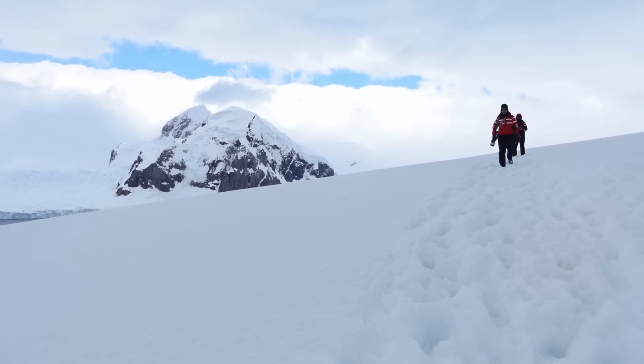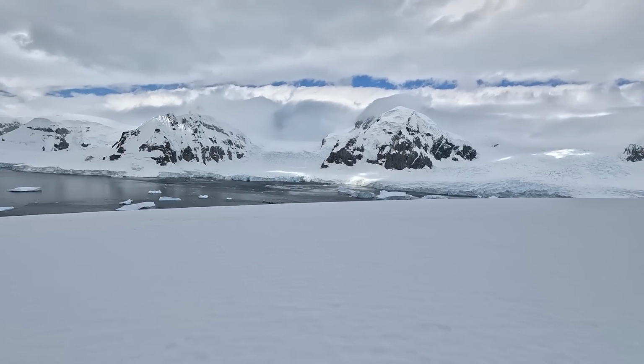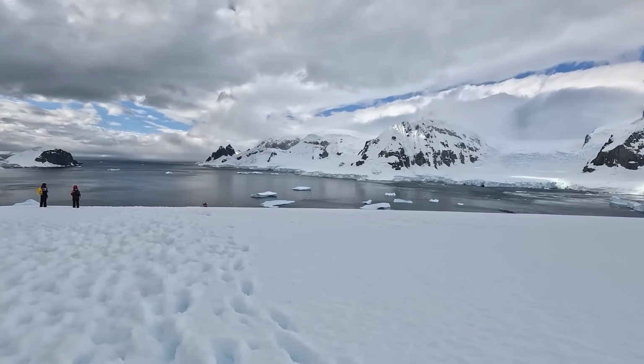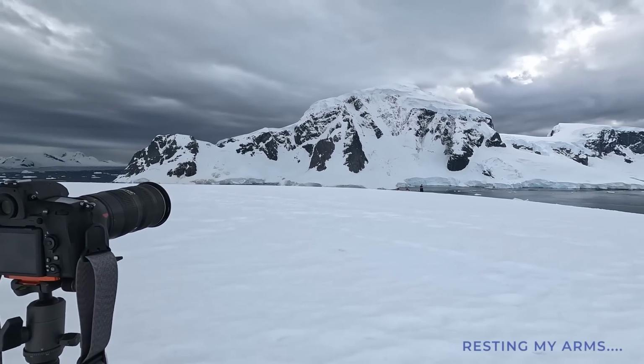The views were incredible at the top, and my focus instantly shifted to grabbing a few mountain peak images. For the first time on this trip, I decided to use a tripod, but I didn't particularly need it, although it made a great walking stick on the way back down.